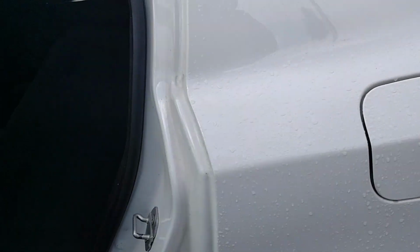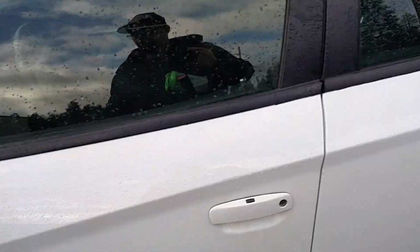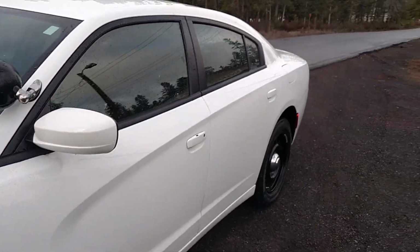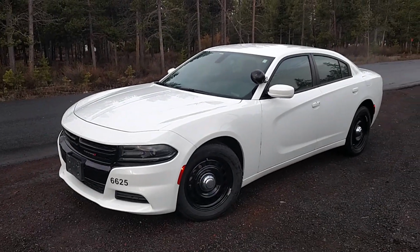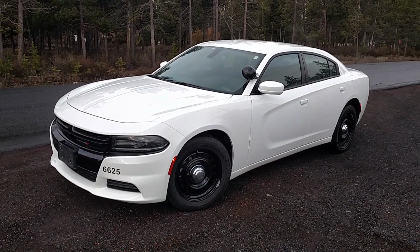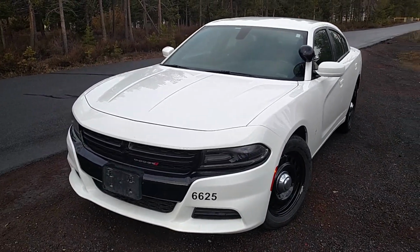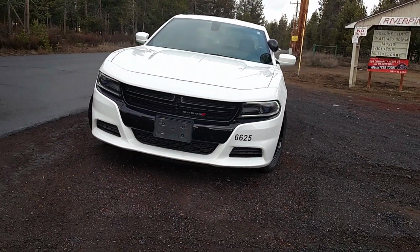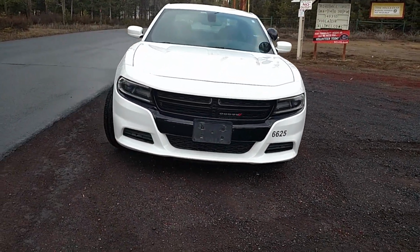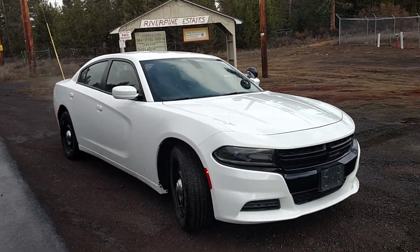Vehicle's only 3 years old, and the seats look brand new underneath that seat cover. So nice, like new back seat. I still got to wash it and detail it today. But there it is. 2016 all-wheel drive, 370 factory horsepower. Runs and drives perfect. Spotlight works. They went with this new body style in 2015.